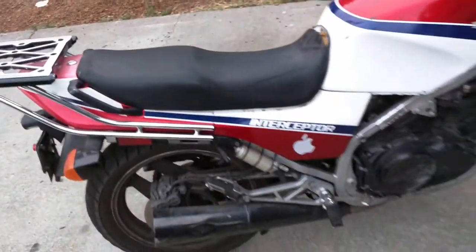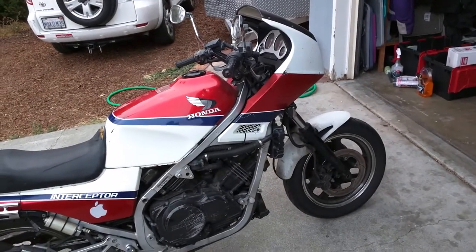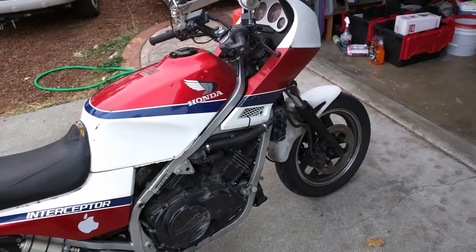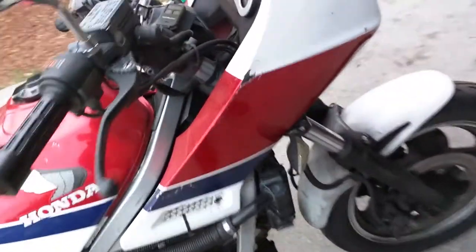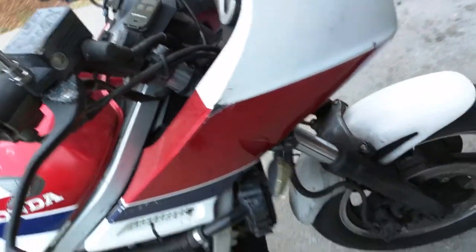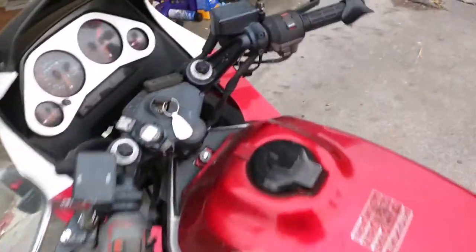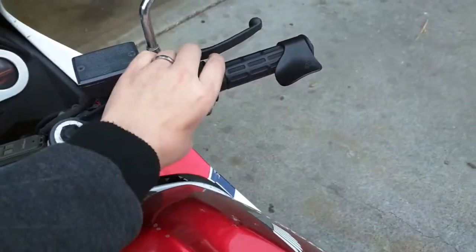This was my husband's first bike, and he racked up a fair number of miles, not a lot. It's at 14,500 just about right now, and it's been down a couple of times. You can see some wear from that, but we've kept it in tip-top running condition, so we'll give you a listen here. This is a cold start, choke all the way down, run.